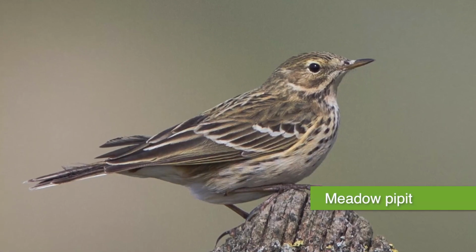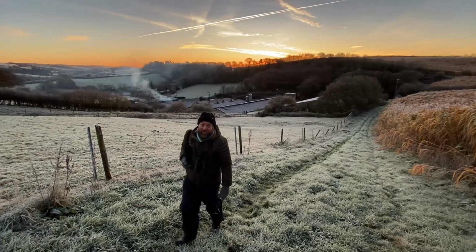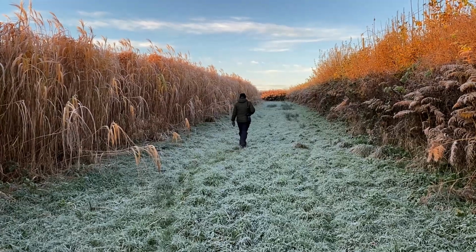I think once the sun comes up above the horizon, that might well increase the bird activity. So it'll be really interesting to see what we see in here. I think more on the outskirts of the Miscanthus, but we'll see what happens.